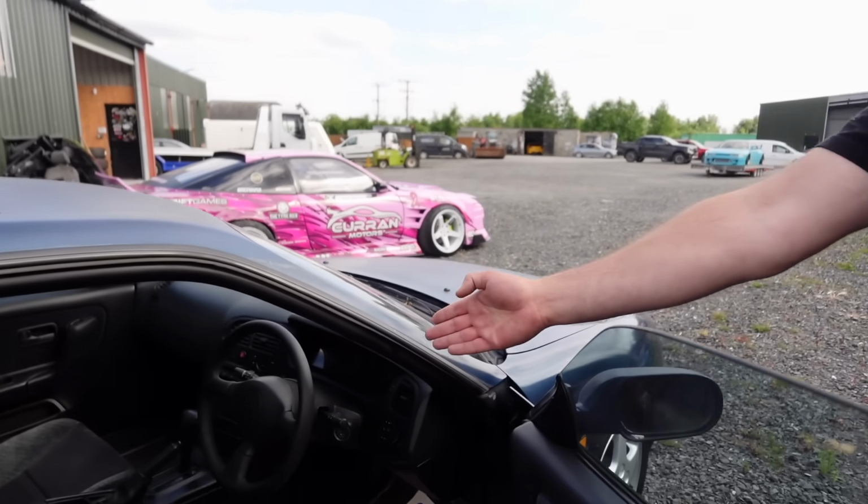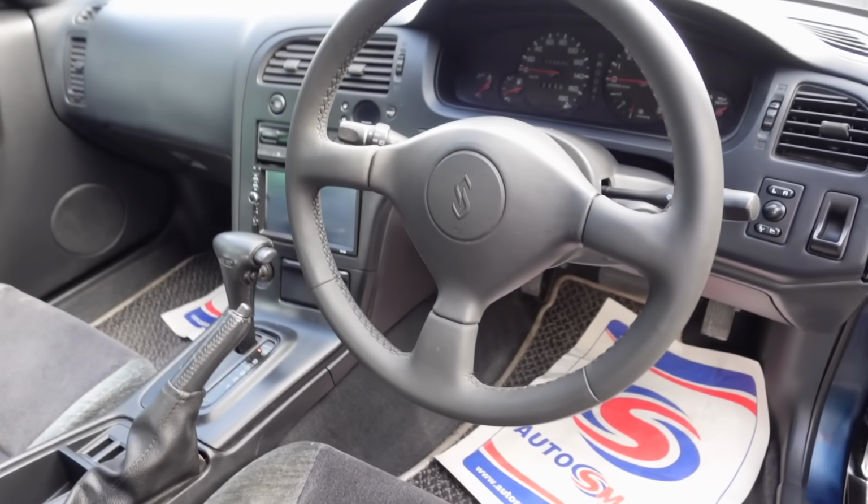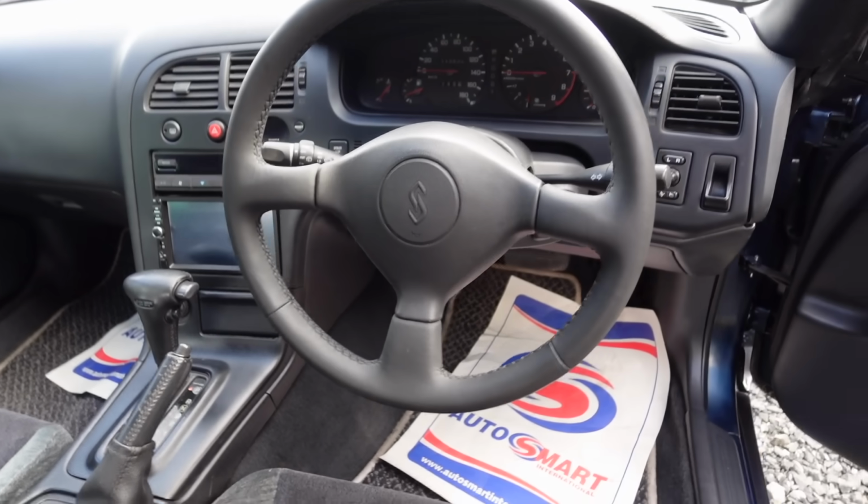Yeah. So I would imagine some old man had this. It's an automatic, so I know he definitely hasn't been drifting it. You don't get the drift button that scares you every time you get an import and you go, oh no, what's happened to this car?